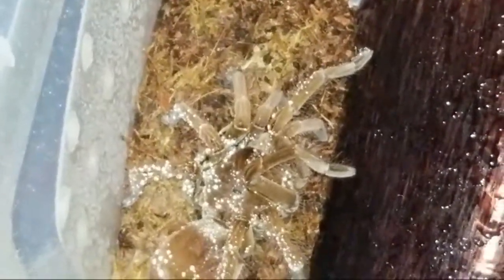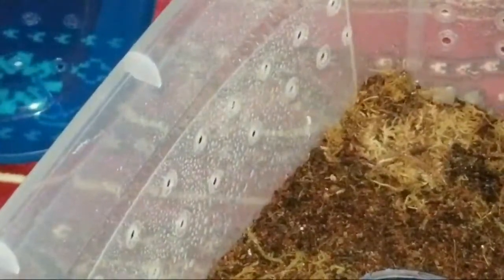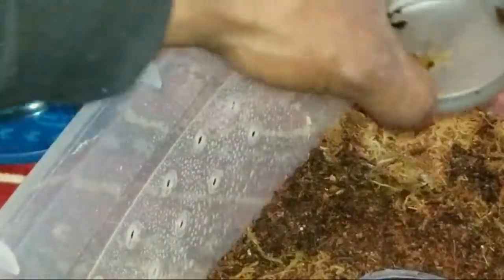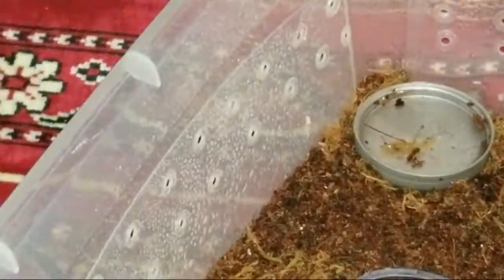Dozer, waiting for a molt. Lots of molt updates. Let's give him his water dish back. Put his lid on. That's Dozer.